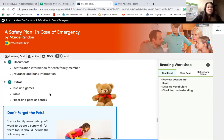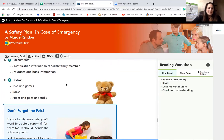Number 5, documents. Identification information for each family member. So that means like driver's licenses, social security cards, birth certificates, any of that really important stuff. Insurance cards, and then your bank information too. Also, some extras, maybe some toys and games, books, paper and pens or pencils.